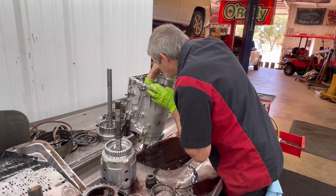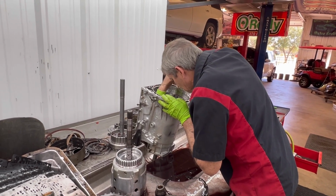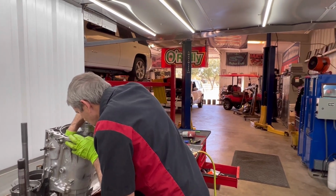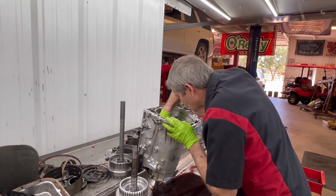I'll get this snap ring out of there. Come on. Today's really nice. That's why we got the door open. So beautiful. Mm-hmm.